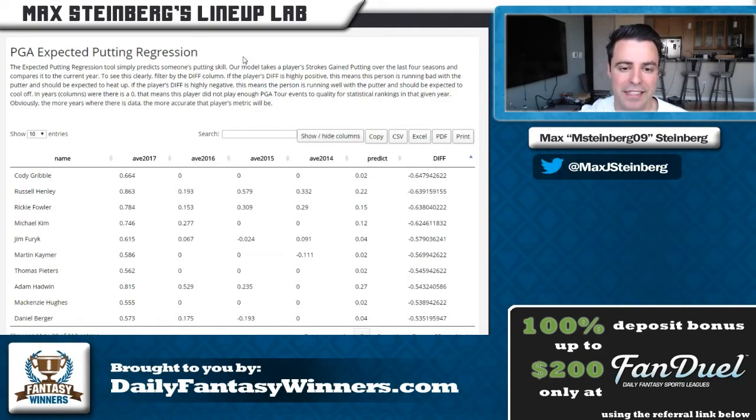There might be slight differences. For the most part, though, we thought that people's putting is pretty stable. And especially in the short term, when you're talking about 5 to 10 tournaments, people who are doing really well putting or doing really poorly putting are probably just running into some sort of luck. So we decided to make a tool that can actually measure this.